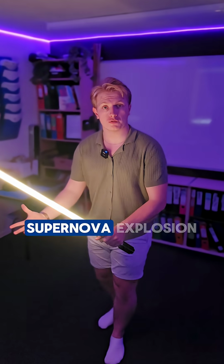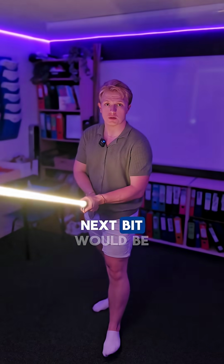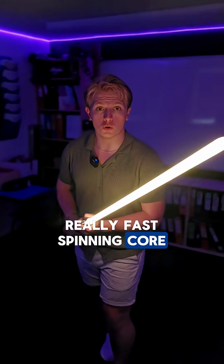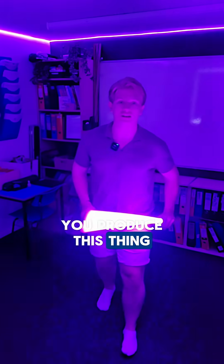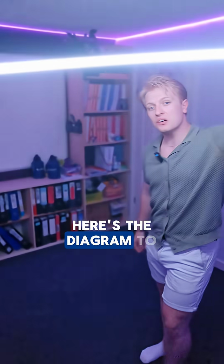Following on from that supernova explosion, again, depending on the size of this massive star, that determines what the next bit would be. Slightly smaller ones produce this hot, dense, really fast spinning core called a neutron star. But if it's super massive, you produce this thing called a black hole with gravitational pull so strong even light can't escape. And here's the diagram to summarize.